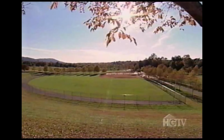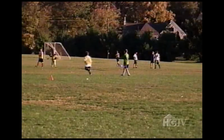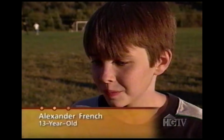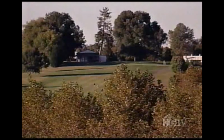Wide open spaces and acres of playing fields mean the park is usually teeming with activity. Lacrosse and soccer seem to score the highest with young residents. I like the park because it's got a lot of open spaces and good places to play soccer.